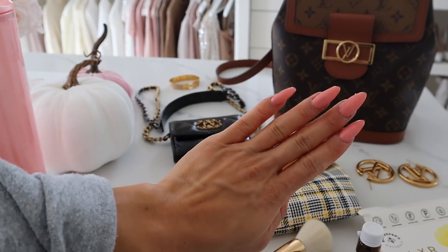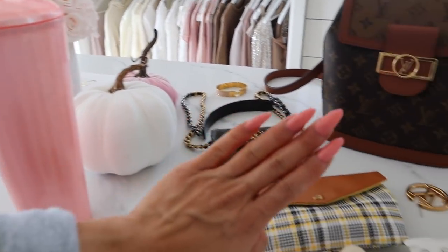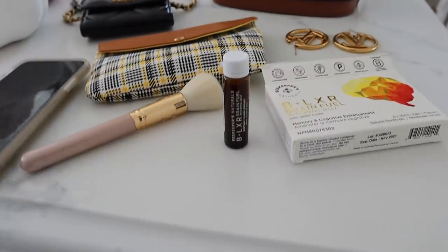There we go. My camera did not want to pick that up, but I just felt like, I feel like it kind of goes with my water bottle. I don't know. I was feeling something pink, so I did get pink.